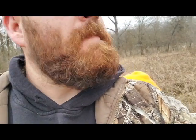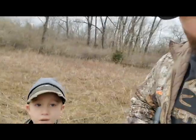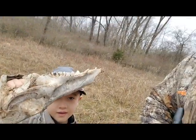Horse apples. All right, so we've moved out of all the acorn trees, and we're at this open field now. Already found a hog skull. Look at that hog skull. It's neat. Look at them teeth. So now we're going to go start walking through these.